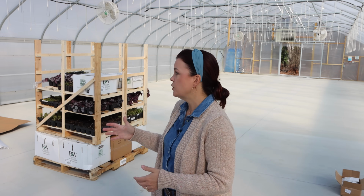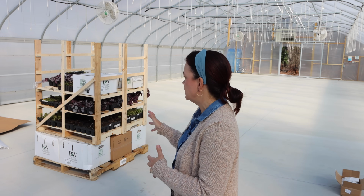So she has been a fantastic resource for us to say, would this do well with this? And also, when do we grow it? When do we bring these plants in? Is this plant better to bring in January, or do we need to wait until March or April or July? So she's been a fantastic resource for us, and that is what we really base this order on.